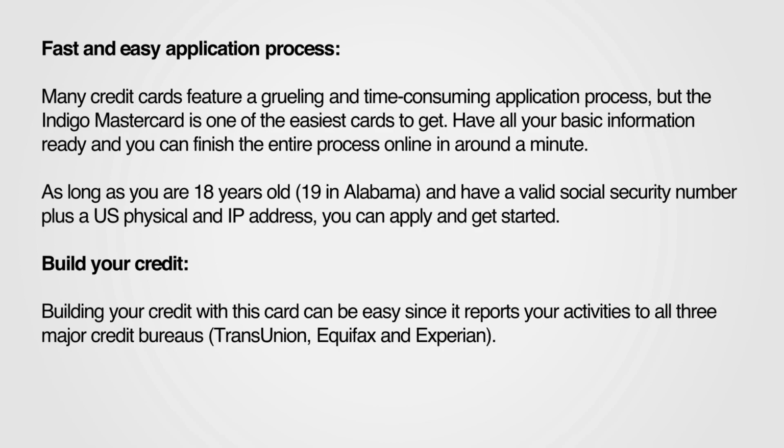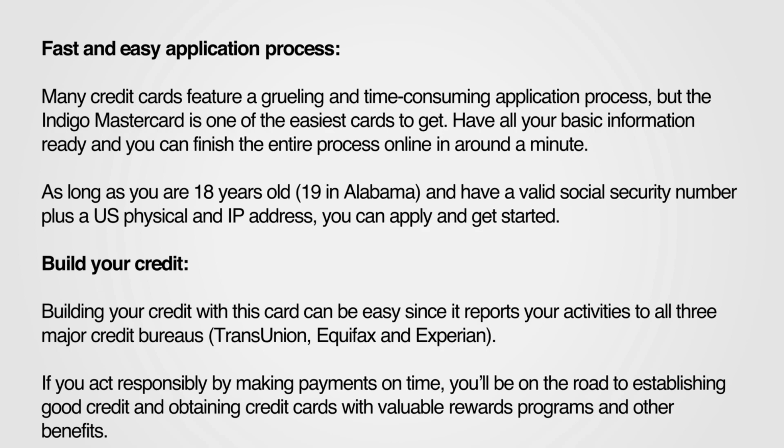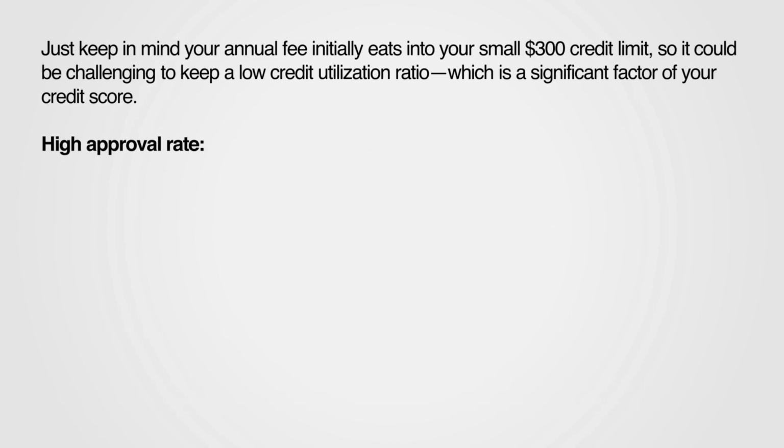Build your credit. Building your credit with this card can be easy since it reports your activities to all three major credit bureaus, TransUnion, Equifax and Experian. If you act responsibly by making payments on time, you'll be on the road to establishing good credit and obtaining credit cards with valuable rewards programs and other benefits. Just keep in mind, your annual fee initially eats into your small $300 credit limit, so it could be challenging to keep a low credit utilization ratio, which is a significant factor of your credit score.